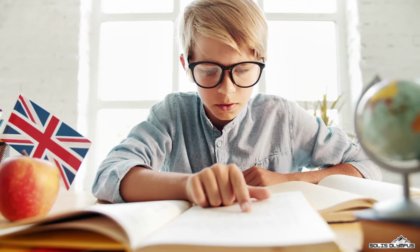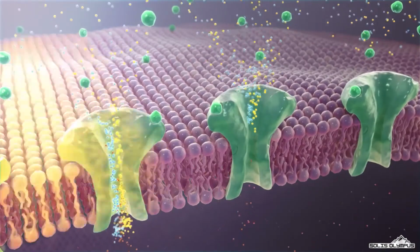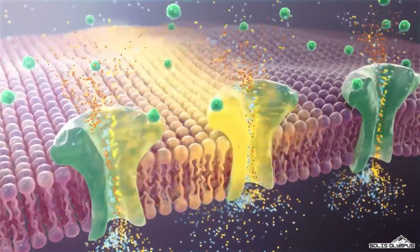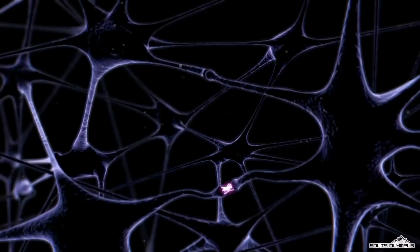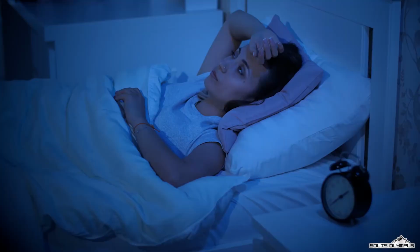At normal concentrations, glutamate helps in learning and memory. However, at high concentrations, the increased cellular activity caused by glutamate results in overexcitation of nerve cells, which eventually leads to neural cell death. Glutamate deficiency in the brain is believed to cause symptoms including concentration problems, mental exhaustion, and insomnia, sleeplessness.